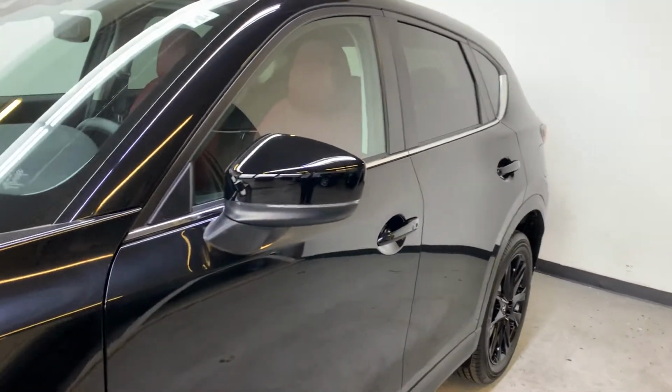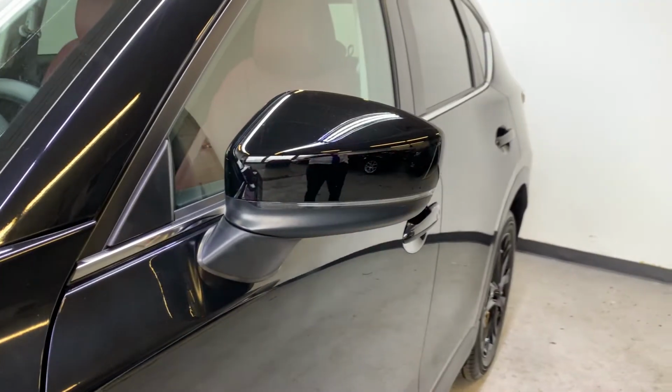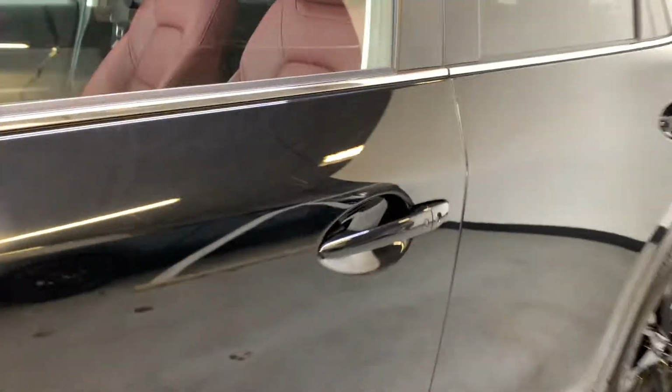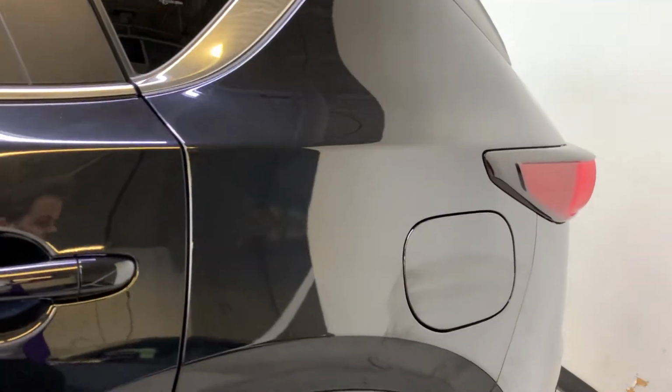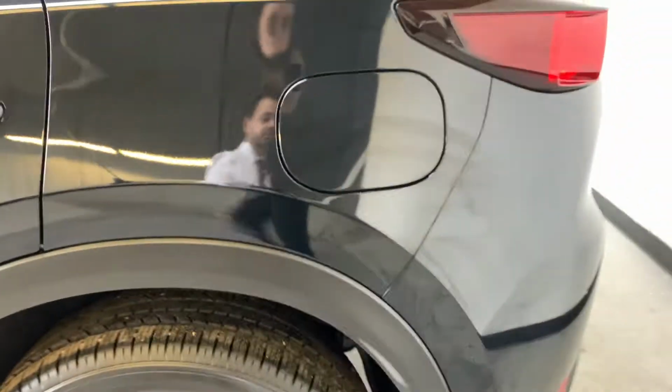You do have an LED turn signal mounted on your side mirror there. A button on the door handle is for your intelligent access. We do have tinted rear windows all the way back, gas caps on the driver's side for what that's worth. We also have 4-wheel disc brakes as well.